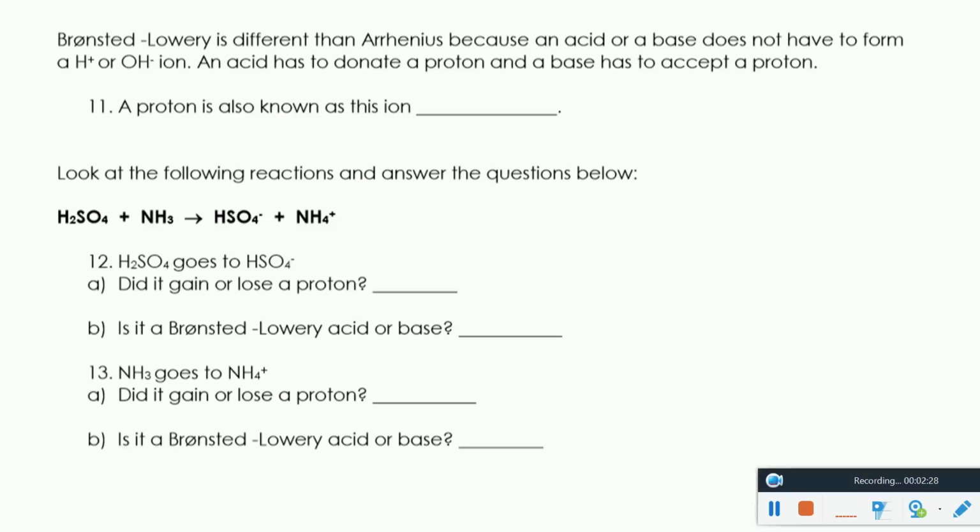Okay, but a proton is also known as a hydron. Remember also that in Arrhenius, he talks about it being the hydronium ion, which is H3O+. It kind of represents the same thing as saying that there's hydrogen ions around. Okay, so H2SO4 lost a proton and gained a negative charge, which means it's an acid because it was donating a proton. NH3 went to NH4+, which means it got a proton, receiving a proton makes it a base.